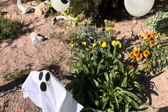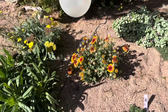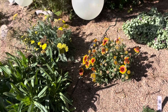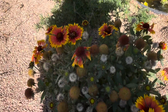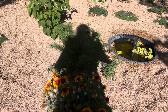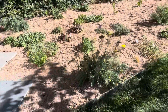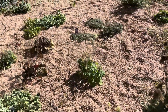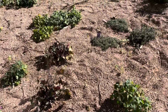Got my Halloween decorations up already. This yarrow and the blanket flower are really popular with the bees. The blanket flower, I'd highly recommend if you can find a good spot for it. You can see them right there in the shade. Sorry, I'm shadowing it, but you can see them all there enjoying that. My little shade garden: the columbines that bloomed this spring also have lots of little seed pods. I'm going to see if I can spread them around.